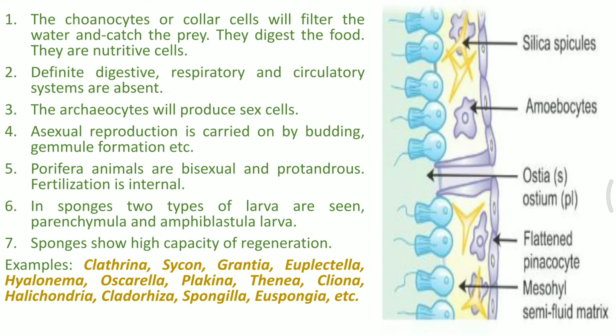Archaeocytes are the sex cells and they form the gemmules. Asexual reproduction is carried out by budding, as well as gamete formation. So poriferan animals are bisexual. They all are bisexual, and the fertilization is internal in the case of the poriferans. You will also find that most of the poriferans produce the larva, which is the parenchymula or amphiblastula.